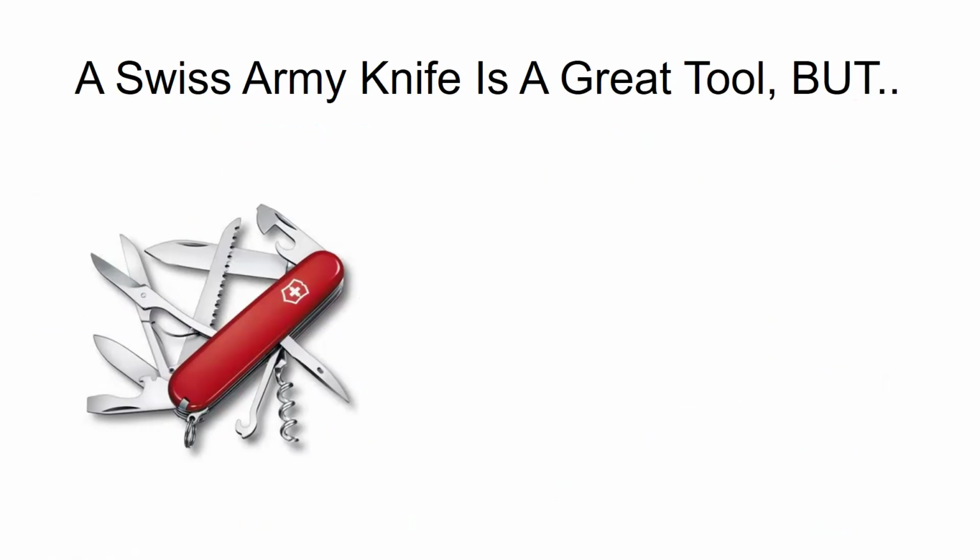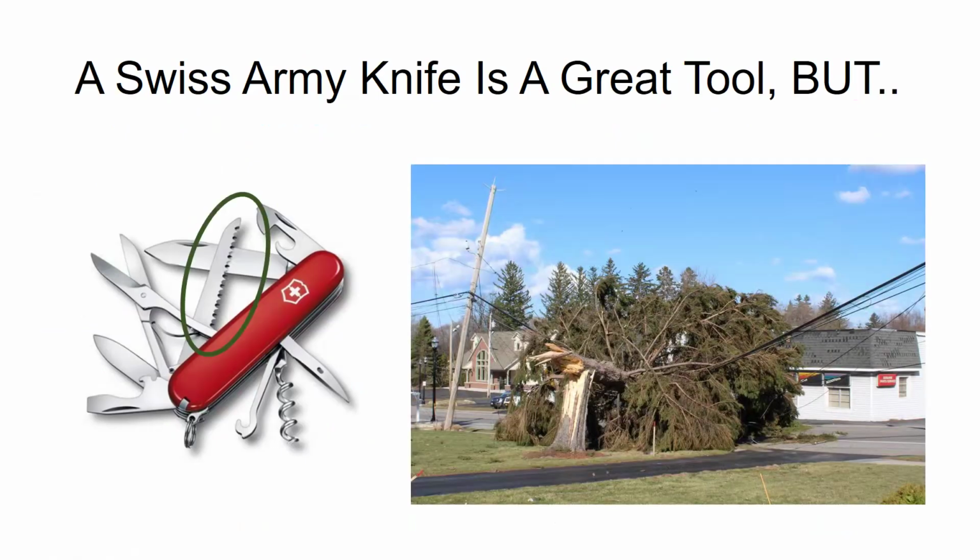Now, a Swiss Army knife is a great tool, and you can do a lot with it, but this little saw is not up to the task of this fallen tree. So I'm going to talk about some of the things that maybe the Swiss Army knife can't do by itself, or that it will take time for us to adapt to.